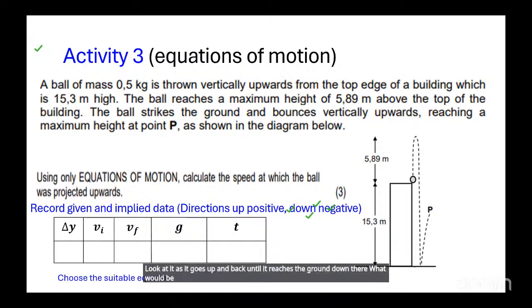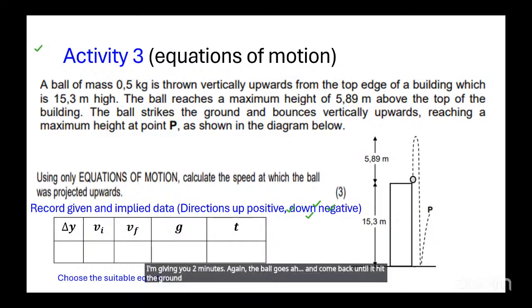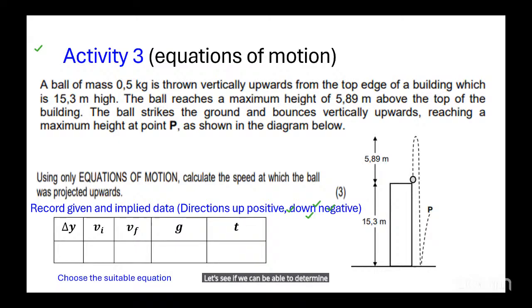Look at it as it goes up and back until it reaches the ground down there. What will be our delta Y? What will be our VI? What will be our VF? What will be our G? And what will be our T? For this ball to move up and now hit the ground. I'm giving you 2 minutes. Again, the ball goes up and comes back until it hits the ground. Don't worry about the bouncing, just until it hits the ground. Let's see if we can determine our VI, our VF, our G, our T from what is given.